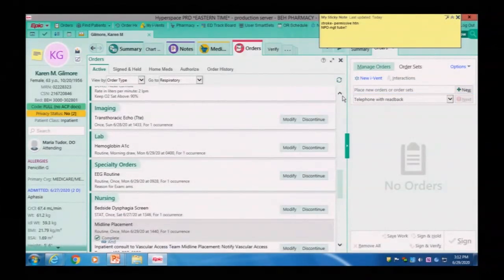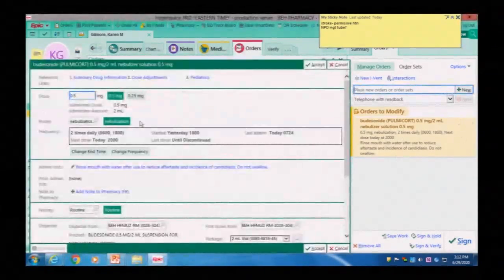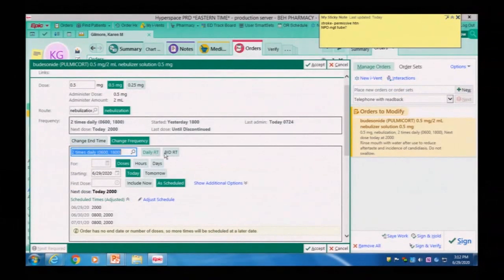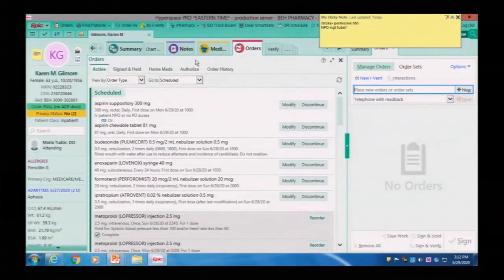But when it comes to medications, at the top here, you can see what's actively scheduled to be ordered. You can put things on hold, so for a specified amount of time, that medication won't be given. You can just discontinue it. If you wanted to change this from 2 times a day budesonide to 3, although I don't recommend that, you can change the frequency. See, it's not even a button, because you shouldn't do that. Okay. So that just tells you what's an active order that can be given.